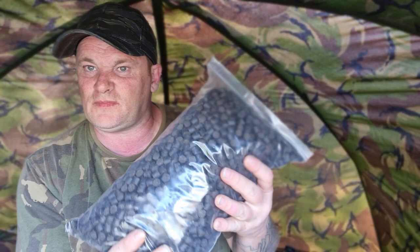Sun's still out, still quite warm, and the temperatures are going to drop in that. And I'm just in mind, should I introduce a bit of bait or anything? Because I've got some 12mm boilies with me. I've got myself a bag of house pellets, what they feed to them in here, which will always help.